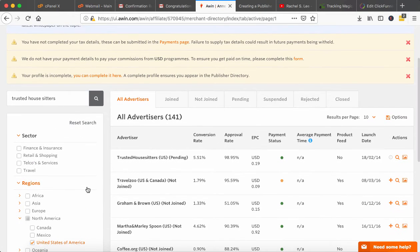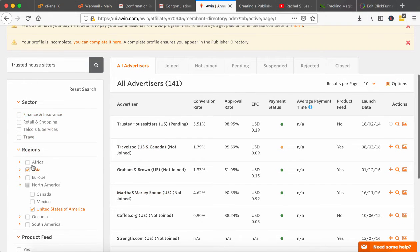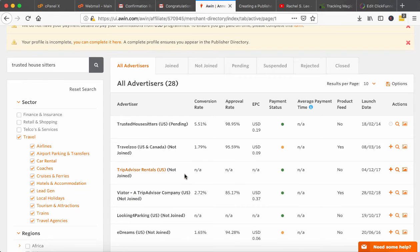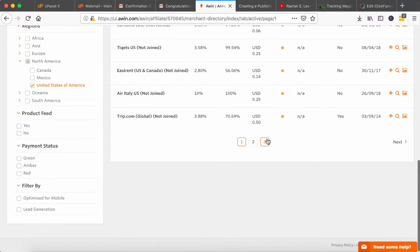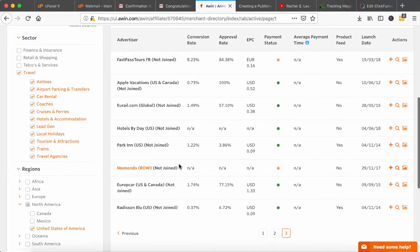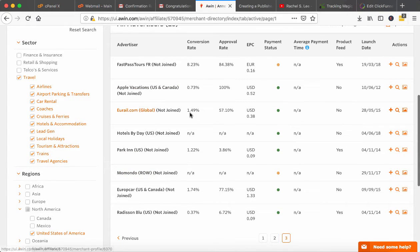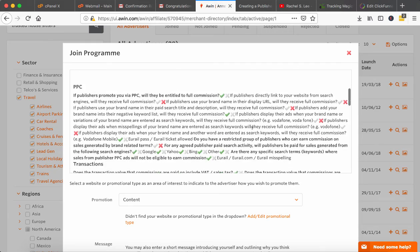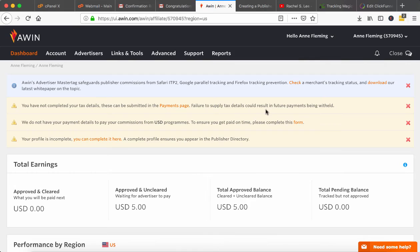And of course, if you're looking for other programs to join, you can come over here to this search element. Let's say we're looking in travel, you can tick the travel and all of the drop down will show up there as well, and just start searching your way through. There's like 3 pages here of different programs, and just have a look and see who it is you'd like to join up to. We've got Momondo there as well, that's pretty cool. Apple Vacations, the Euro one, that's very cool. And yeah, just again, click and join, read through the guidelines, and just write a little note.